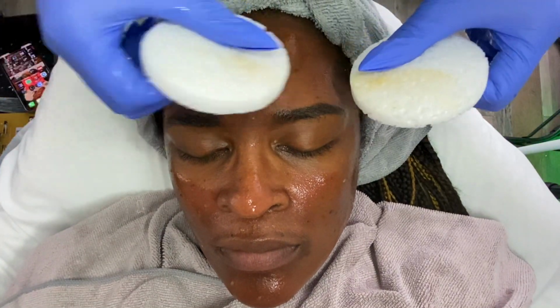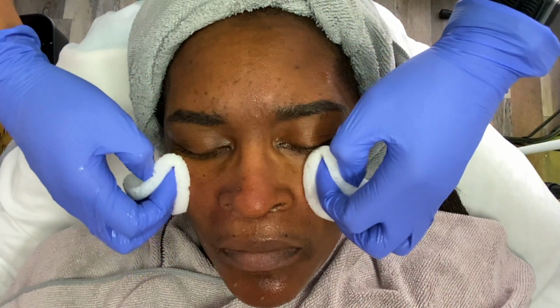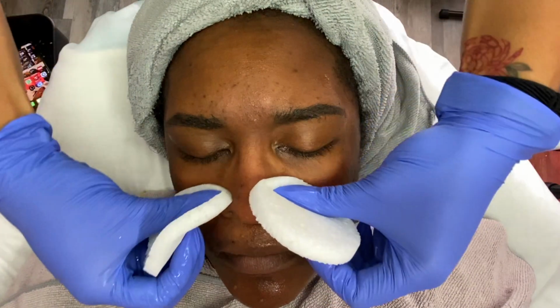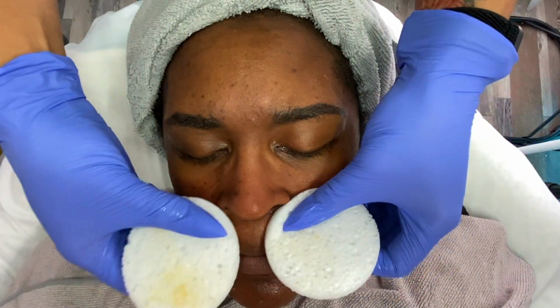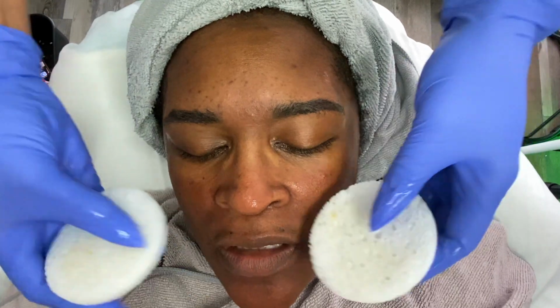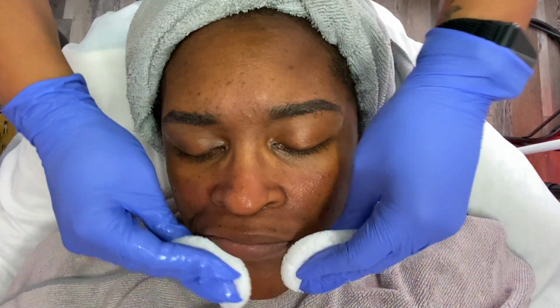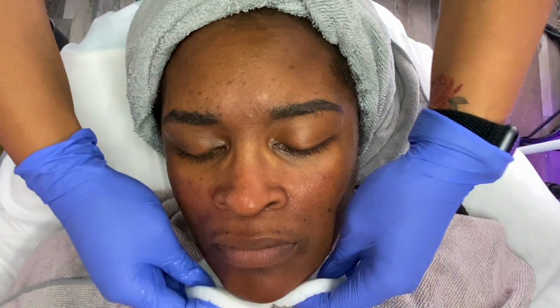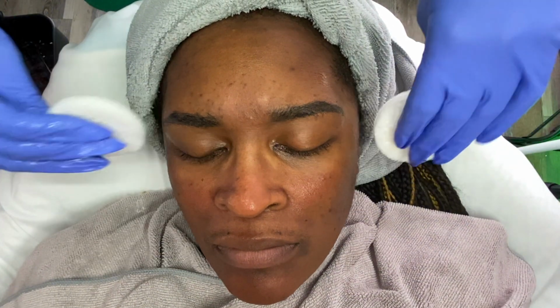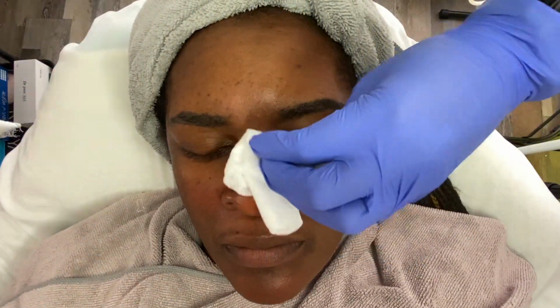Once it's time to remove the enzyme, I will use my sponges one last time before I throw these out. If you pay close attention, you can tell that her inner cheek area, her nose, and her chin are a little red, which is normal. The enzyme causes a warming effect to the skin, as does the steam. So if you see that your client's skin has become flush or more blood has circulated to the face, it's totally fine. Do not get freaked out. By the end of the facial, the skin will be back, calm and not as red.